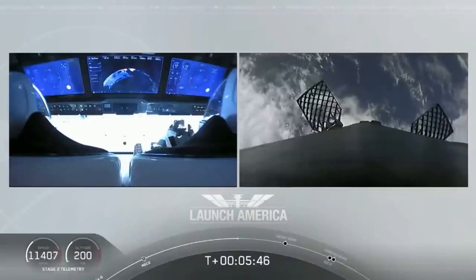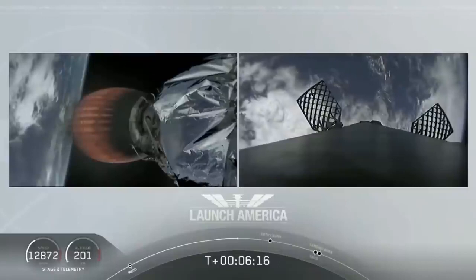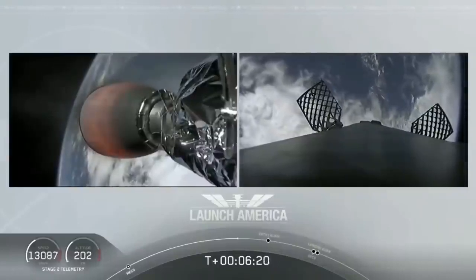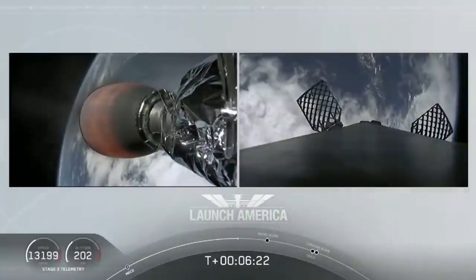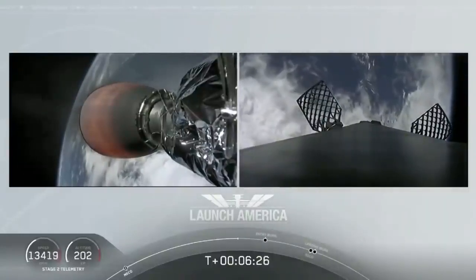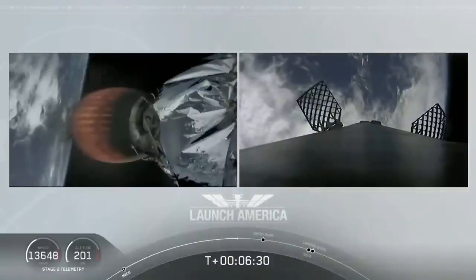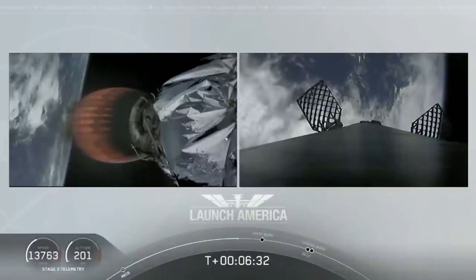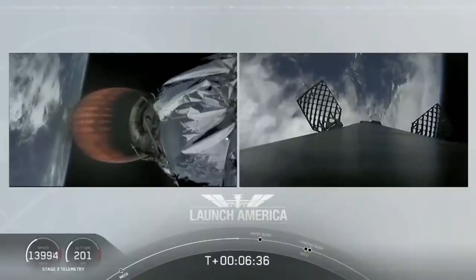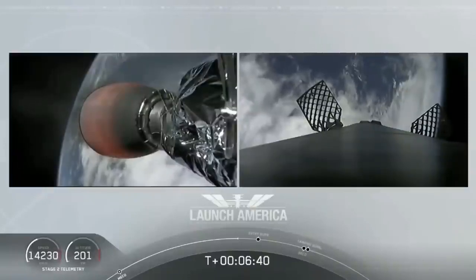And then after the entry, again on your right screen, is that first stage booster coming back towards our drone ship, Of Course I Still Love You. We're about a minute away from entry burn. Meanwhile, that second stage continuing to power Dragon into orbit. Again, if you're keeping an eye on that timer, that's going to continue to burn until 8 minutes and 44 seconds into flight. So a little over 2 minutes from now, we'll hear the call out SECO.